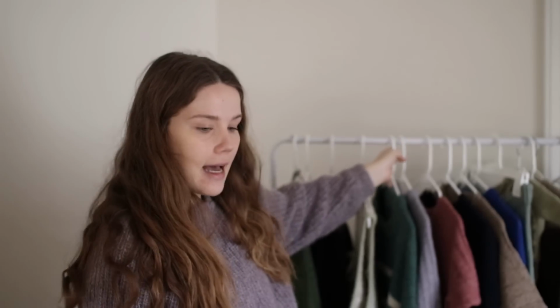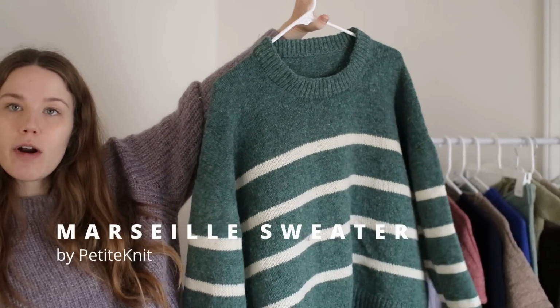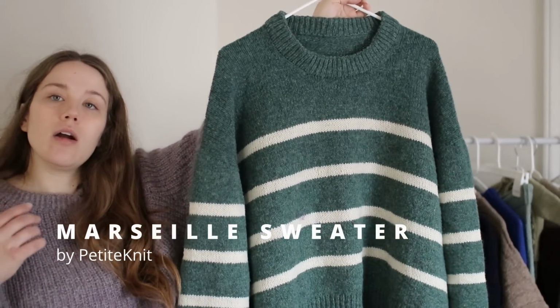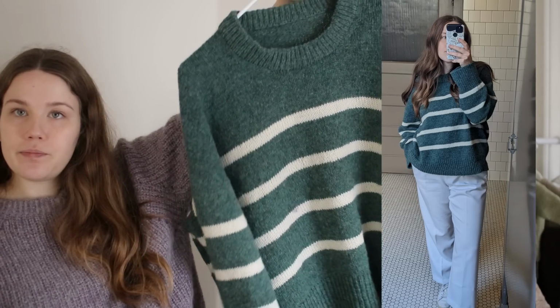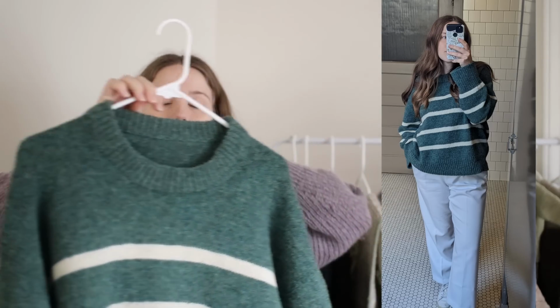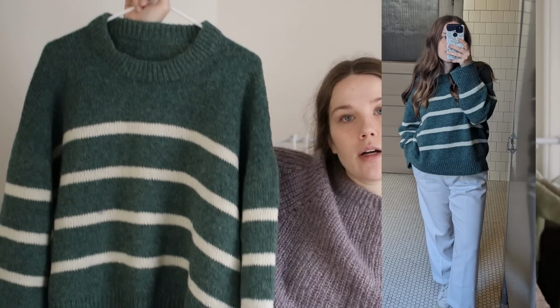And then my next big guy was this. This is my Marseille sweater by Petite Knit, which is by far and away my most worn project of the year. I knit it in Briggs & Little Regal in the color Fur Green. And the white is just a random discontinued worsted weight white yarn. I love this sweater. I wear it all the time. I usually knit a medium in Petite Knit patterns, and that's what this is.